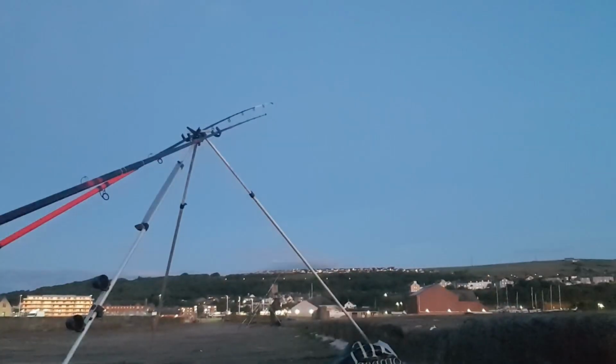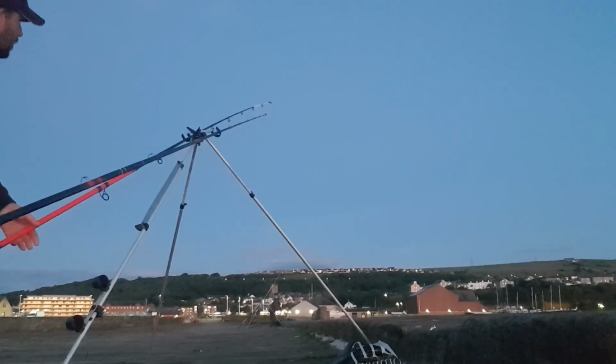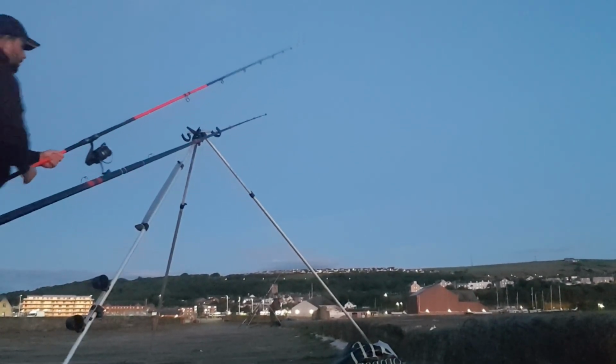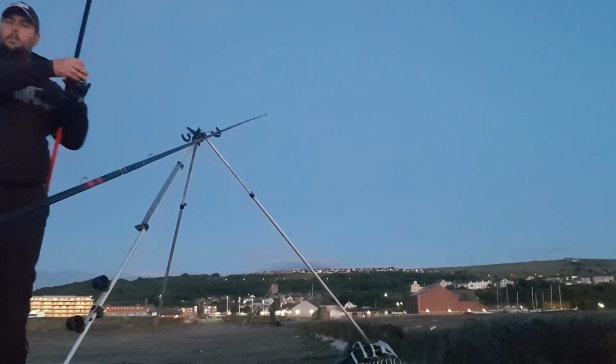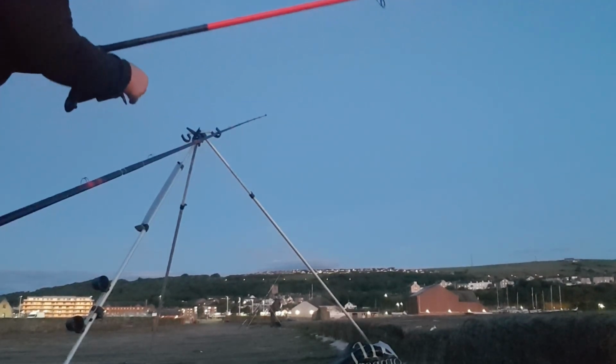Stay in my box until I get home and I'll measure it properly. If it's undersized, I promise I'll turn it on camera just to prove it to you guys. But if it's legal, it's gone in the cook pot. Guys, I don't know if you can hear me, but I was getting a run on this small rod.